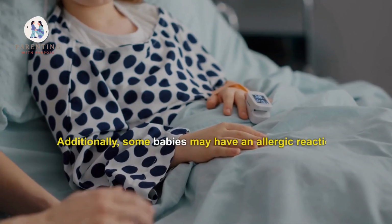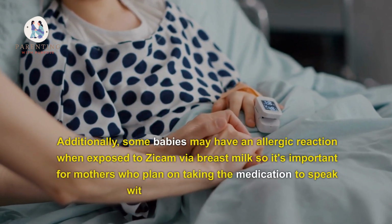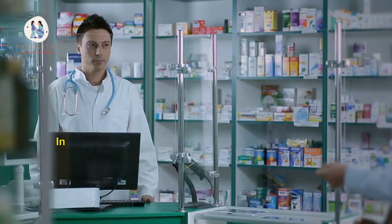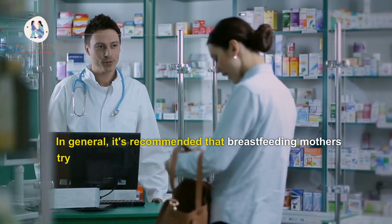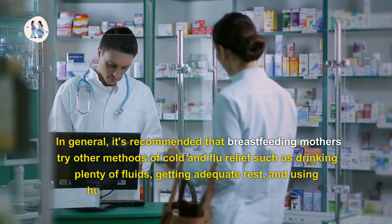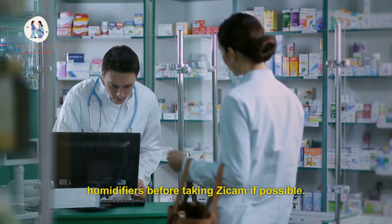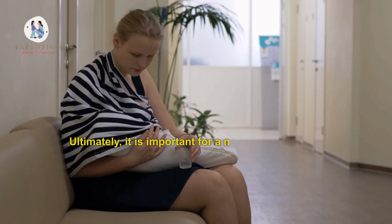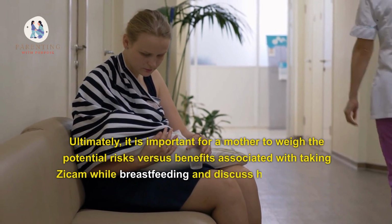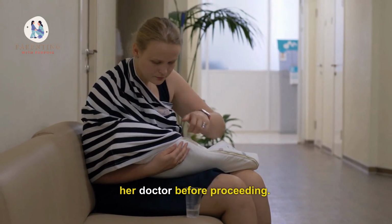Additionally, some babies may have an allergic reaction when exposed to Zicam via breast milk, so it's important for mothers who plan on taking the medication to speak with their pediatrician first. In general, it's recommended that breastfeeding mothers try other methods of cold and flu relief, such as drinking plenty of fluids, getting adequate rest, and using humidifiers before taking Zicam if possible. Ultimately, it is important for a mother to weigh the potential risks versus benefits associated with taking Zicam while breastfeeding and discuss her options with her doctor before proceeding.